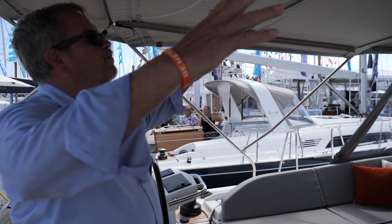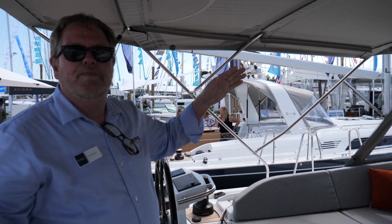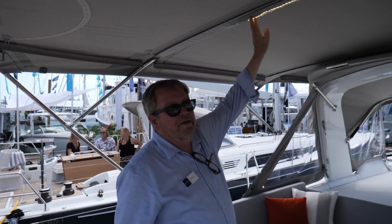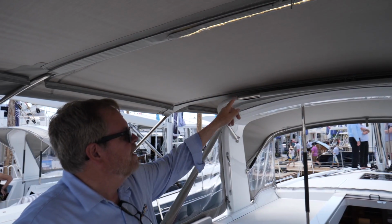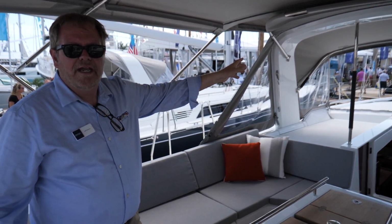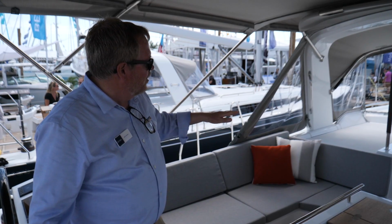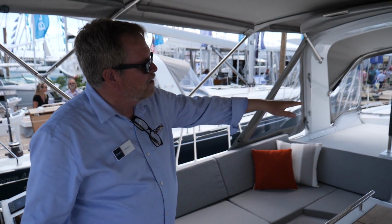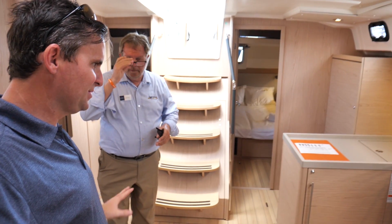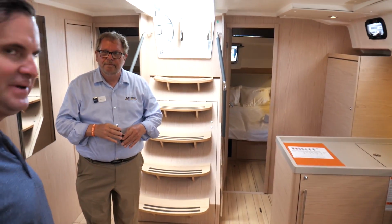We do have this bimini installed on this boat, which would be the same as on the 46. We have overhead LED lighting, strip lighting built in. We have handholds going down into the cabin top, exactly the same as the other, and very large areas that you could put sun pads in under the Dodger. It's similar looking, but there's definitely slightly more space in here.